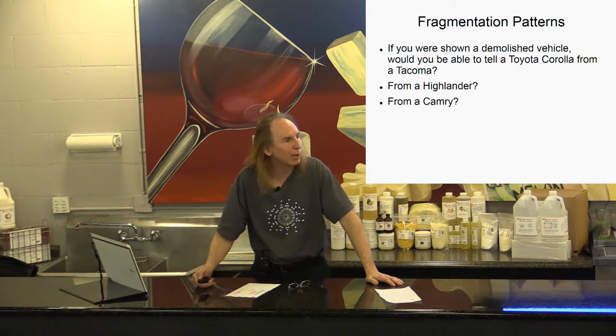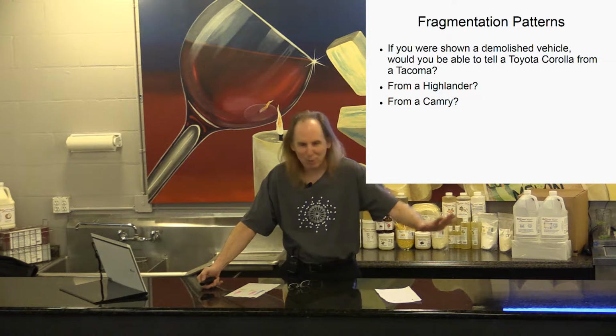How about from a Camry? Camry and a Corolla, kind of similar cars. Camry, an infinitely superior car. That's what I drive. I looked at the Corolla, it just wasn't up to snuff. Camry and Corolla, Camry is a little bit bigger car. Its door, the Camry door weighs more than the Corolla door. And how about a Civic?